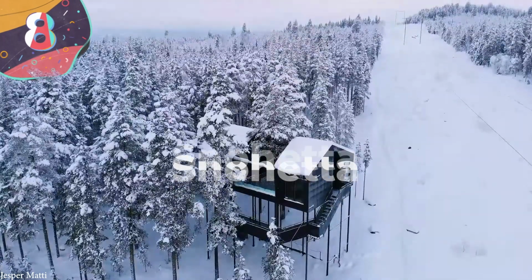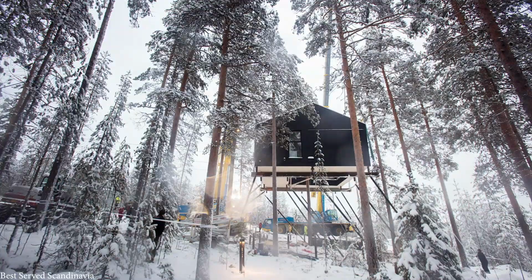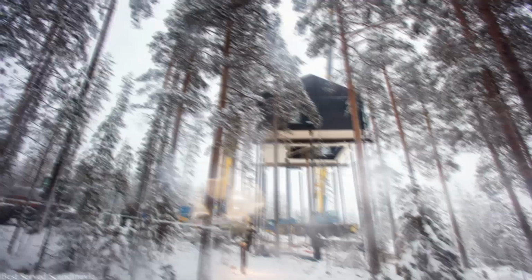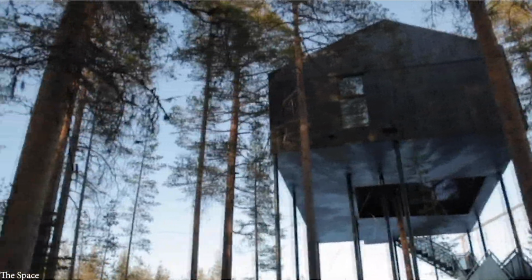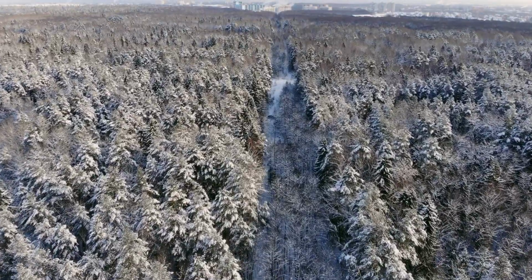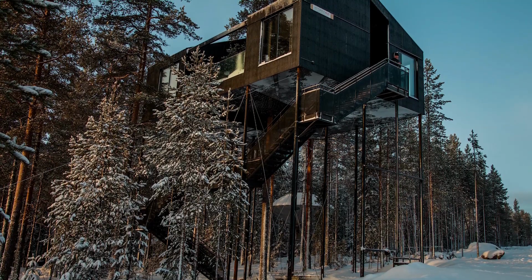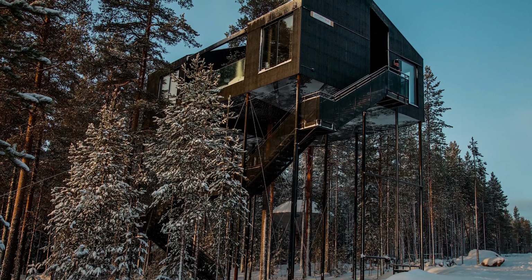Number 8. Snøhetta. A traditional Nordic cabin on stilts, the 7th room by Snøhetta is a part of Sweden's renowned Tree Hotel. With a north-facing window that spans from floor to ceiling, you might even have a chance of spotting the Aurora Borealis if conditions are right during your stay. Set 10 meters above the forest floor in the crown of a tall pine tree and supported by 12 columns, the 7th room provides views out over Swedish Lapland, to the Lule River and of the Aurora Borealis.